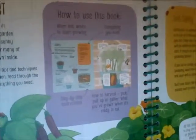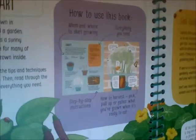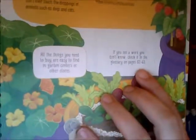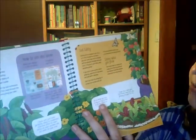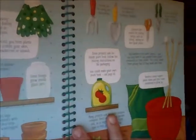This is going to be great for your teens who want to either grow their own food or make a garden. They can do this by themselves, or you and your children can read it together. If you see a word you don't know, we have a glossary in the back, so you can understand it better. We're going to talk about soil safety, eating what you grow, and then equipment. What do you need to grow food? This is going to show you everything you need and explain why you need these tools.